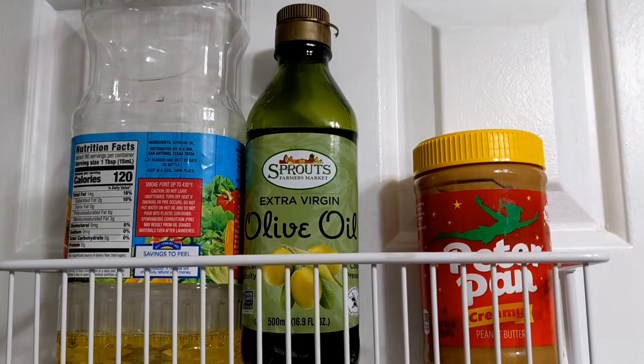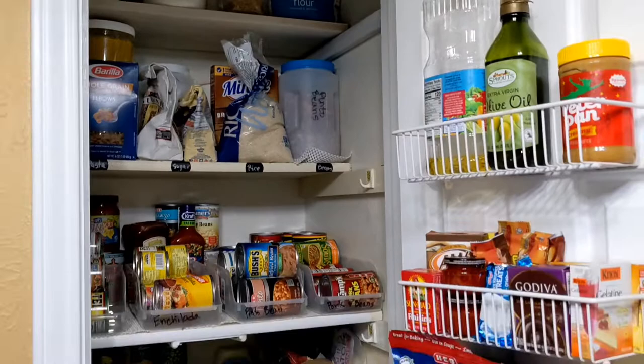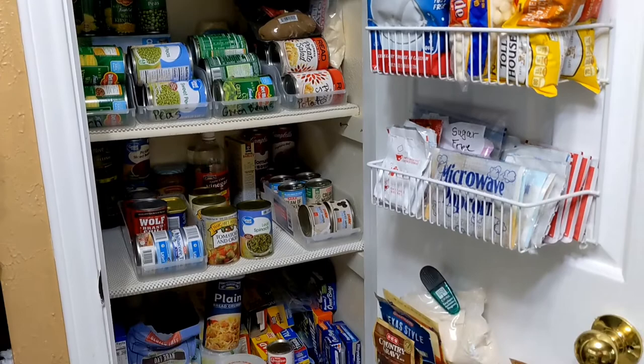So here is how we organized this gentleman's pantry. And I hope you like it.